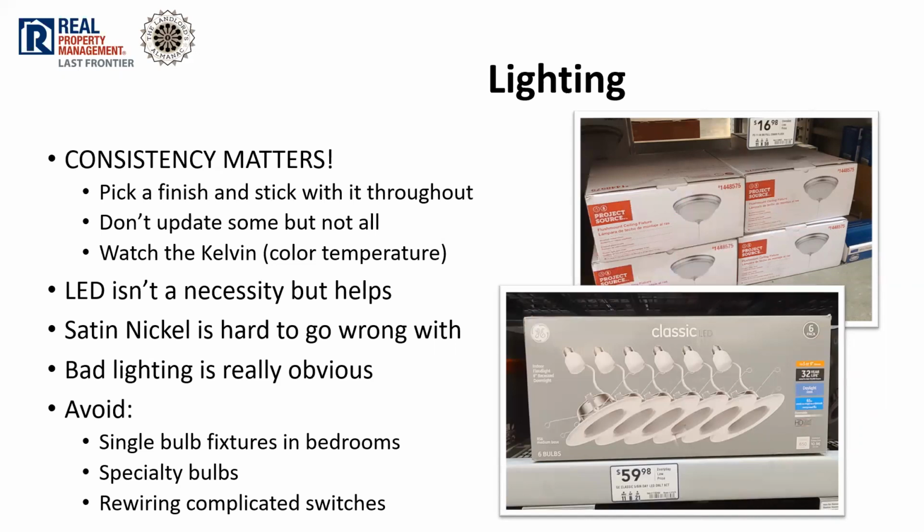LED is great. It's not a necessity, but it is one of those nice things that if you can swing it, you replace the fixtures with LEDs just because it's less hassle. The tenants aren't going to replace the light bulbs. Satin nickel, which looks like brushed aluminum, is really hard to go wrong with right now.